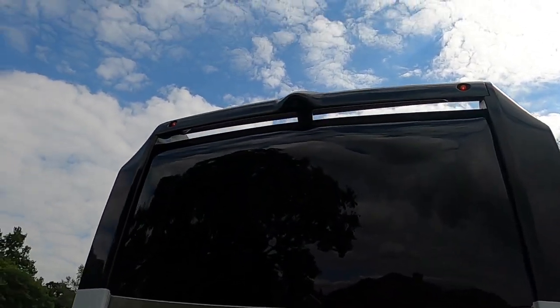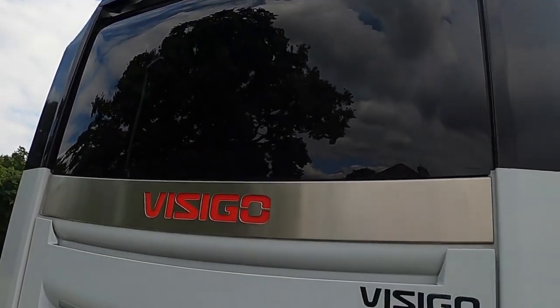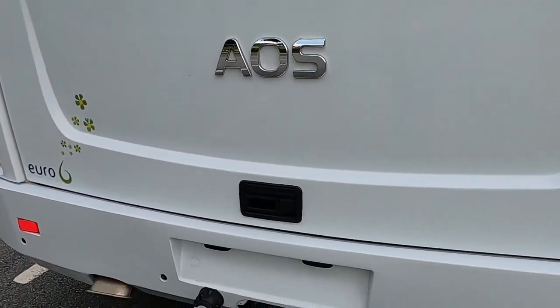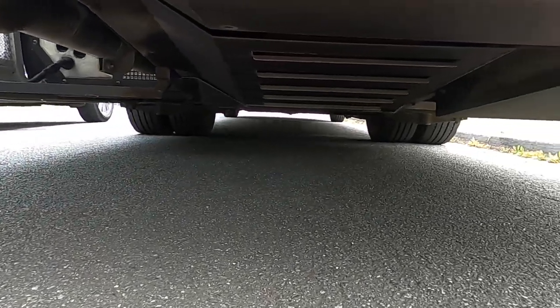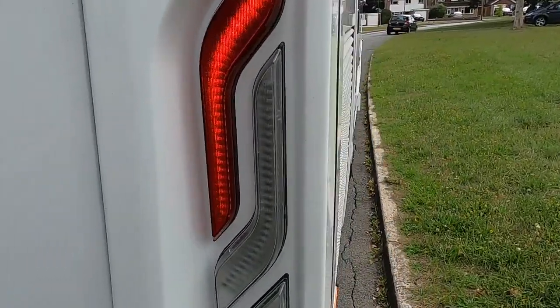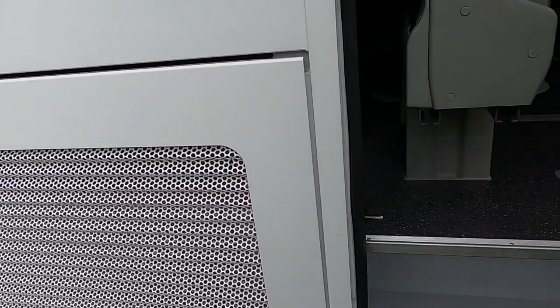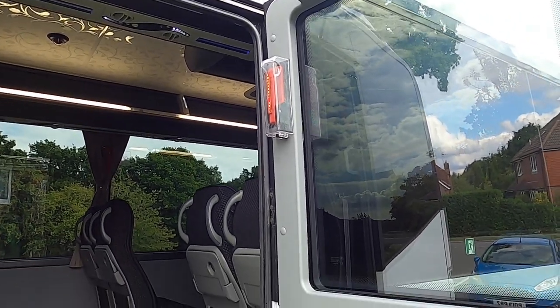The vehicle has a rear spoiler fitted to aid aerodynamics. Also has a tow bar fitted. Engine protection. Rear emergency door, which has steps.